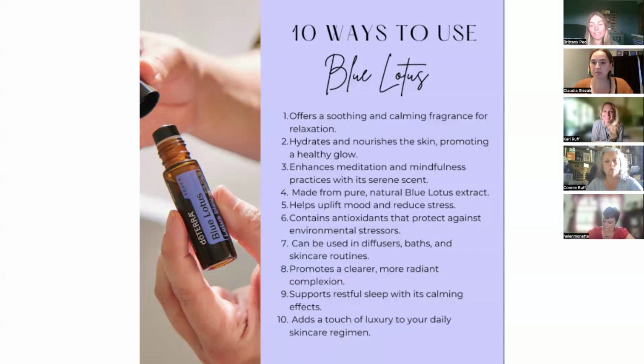And I'll talk about Blue Lotus too. Blue Lotus comes diluted in coconut oil in a roller bottle, and it's a great way to apply it. Blue Lotus has been around for as long as history has been recorded. The ancient Egyptians used it in a lot of religious ceremonies, and it's considered the flower of enlightenment. So personally, I like to use this in my morning meditation and prayer, and I apply it right over my throat. Throat chakra is great to help us communicate and also just stand in our own truth and use our voice.